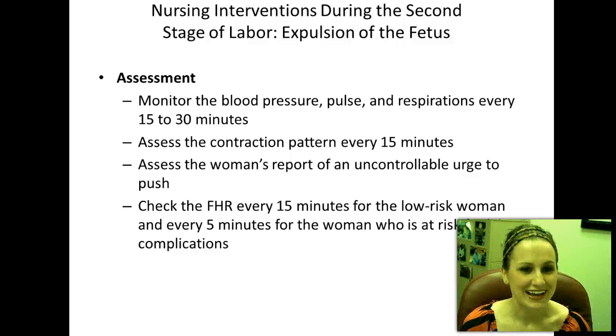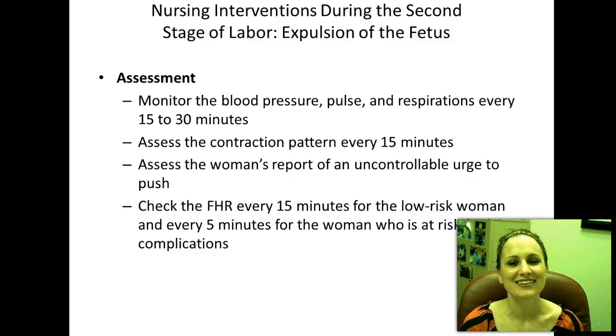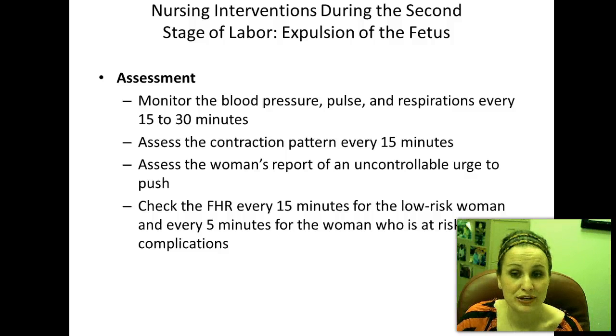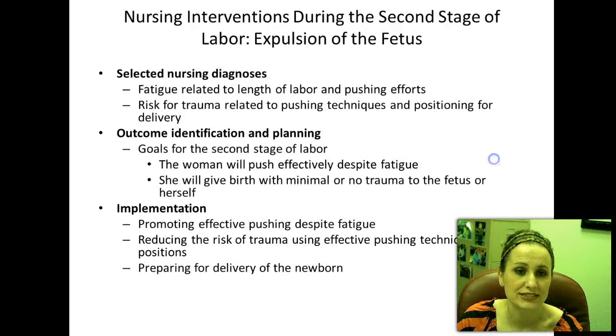But going back to assessment, we are going to be assessing the contractions. We're going to be watching that pattern, looking at it every 15 minutes. We're going to be assessing the woman's report of uncontrollable urge to push. If she has this urge, that probably means the baby is right there, and you'll start seeing the baby's head crowning. We're going to be checking the fetal heart rate every 15 minutes for low risk women, and every 5 minutes for those women who are at risk for complications.